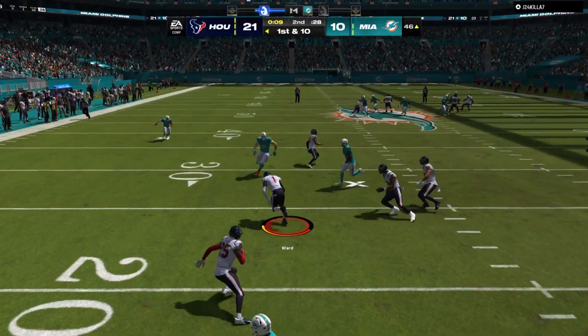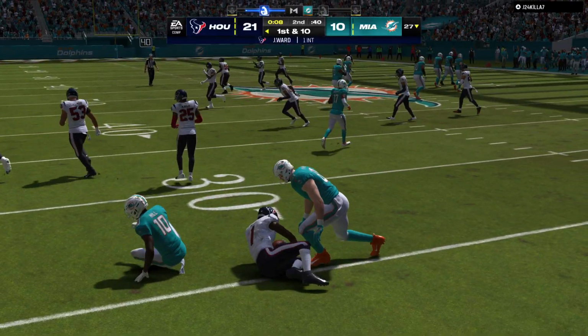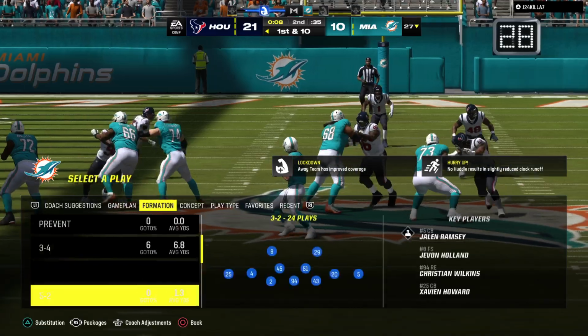Oh, into a sea of defenders and intercepted. Picked off by the former first-rounder Jimmy Ward. And the Texans force the turnover. They'll take over at their own 27.